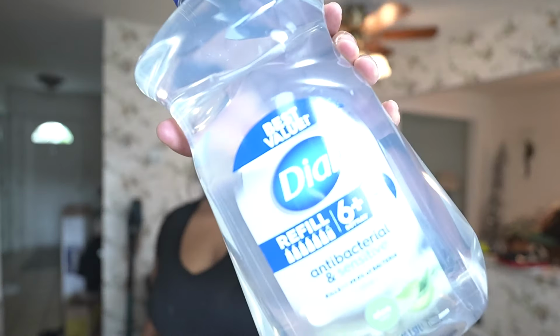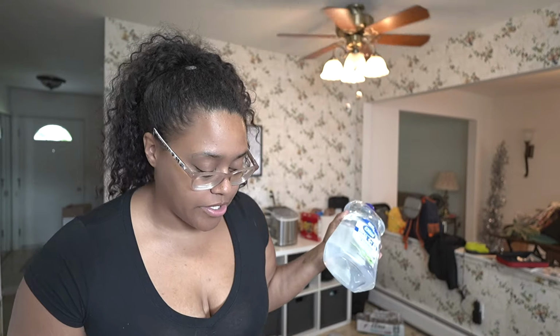Also though, from Meijer, I got some Dial antibacterial. I really love the Mrs. Meyer's hand soaps. I love Bath & Body Works hand soaps as well, but they actually break my hands out, all of them I've noticed over the last holiday ones I've had. So I'm not going to be buying those anymore. The Mrs. Meyer's ones I love, but I really want to get back into the antibacterial hand soap for the cold season. I just feel like that's very important. There were a lot of little colds going around, so I just want antibacterial hand soap.